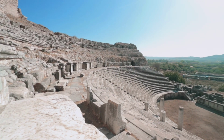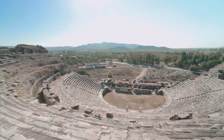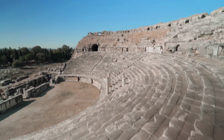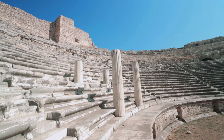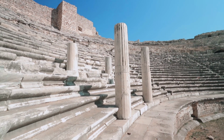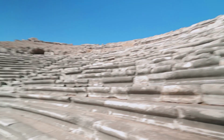The floor of the orchestra was covered with red marble slabs. It was then converted into an arena and was used for gladiator combats. Thus, the first tiers of seats were removed and a protective parapet was constructed. For being over 2,000 years old, this place looks great. So obviously you guys see these huge stone columns here. I'm wondering if back in the day, there was a roof here covering the people from the elements.